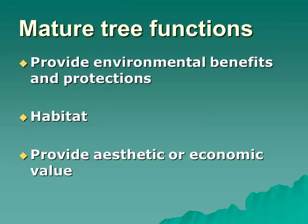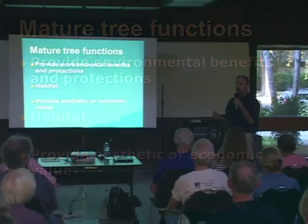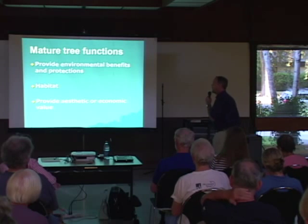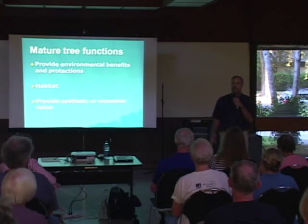There is a ton of habitat in Davis. As everybody here probably knows, we are a major flyaway for migratory birds. We have a lot of people stop over for the summer. We have a lot of nesting habitat. We have a lot of things like that. So those large canopy mature trees provide that habitat. And also they provide aesthetic and economic value for us.